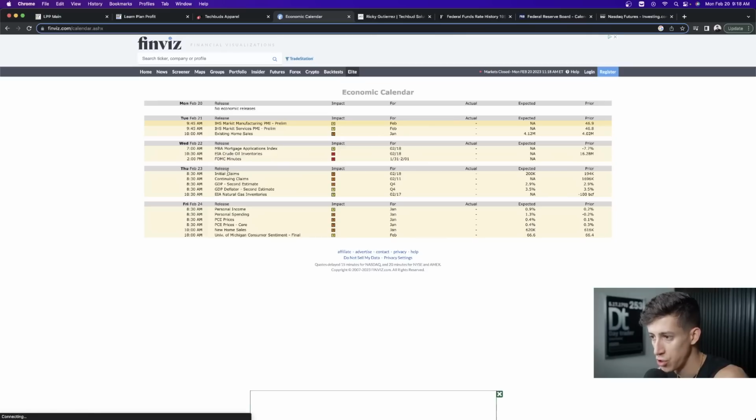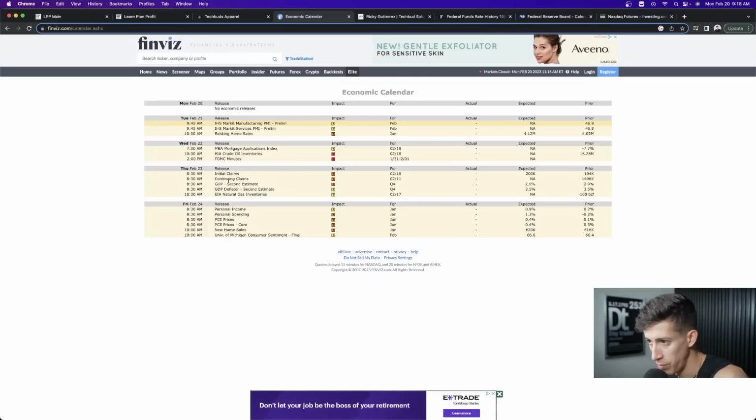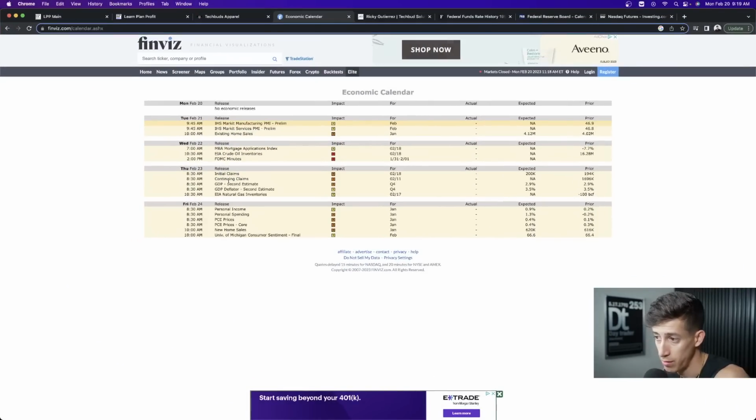Eastern time. And then we have initial claims and continuing claims. Obviously, the unemployment rate is something that a lot of people are paying attention to right now, as unemployment has gone down and it was expected to go up. We have the GDP estimate that's going to be 1 hour before the market opens on Thursday.